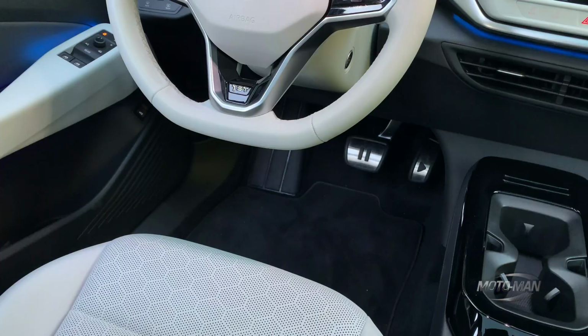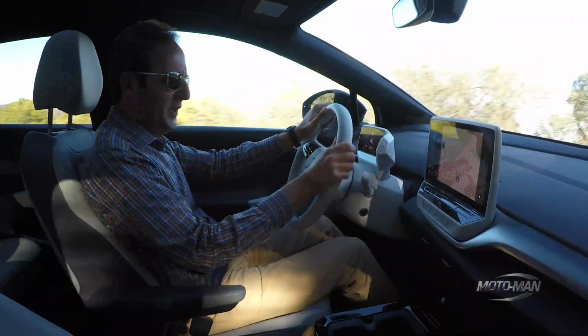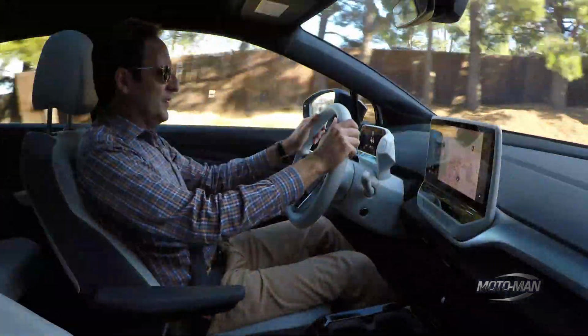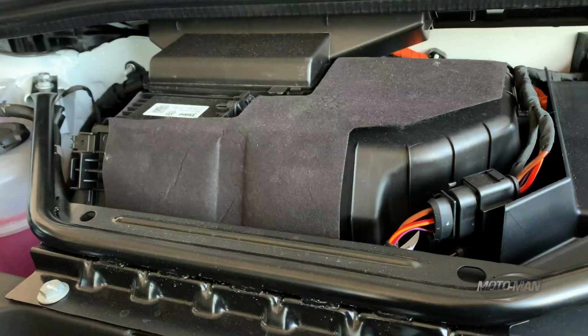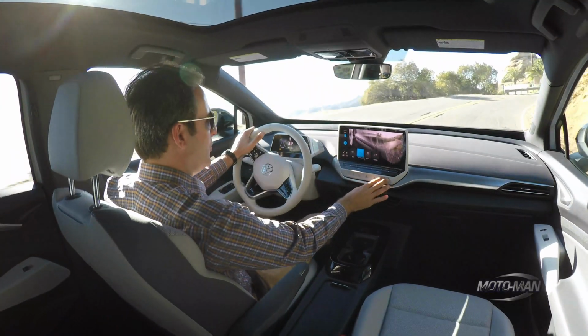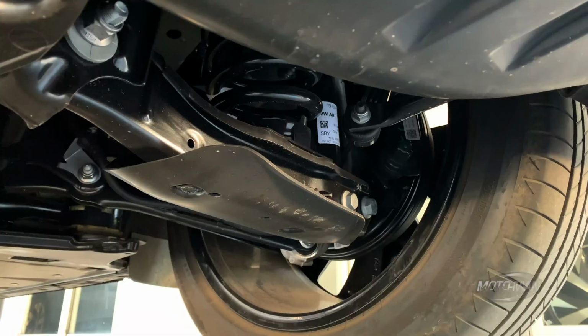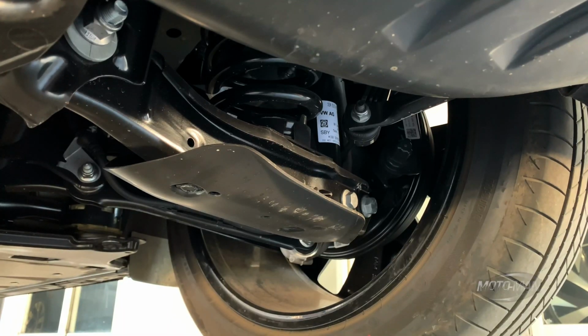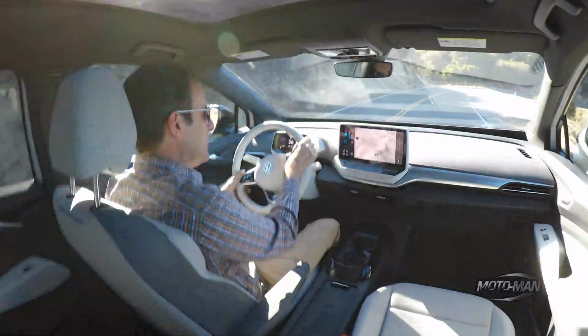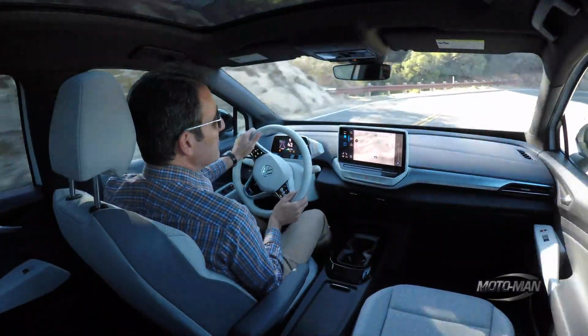That's pretty good. It's not like the normal EV that punches you in the face with instantaneous torque. It's more palatable than that. There's good pulling power from like 30 to 40 miles an hour, but let's switch that up to Sport. There you go, Sport. Push it a little bit more. That said, I can't tell you there is a huge difference between Sport and Comfort mode in terms of acceleration. Either way, it's pretty good.